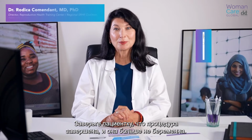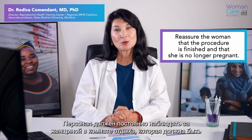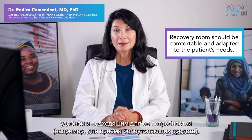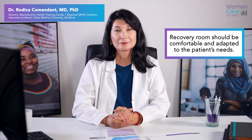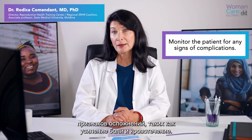Reassure the woman that the procedure is finished and that she is no longer pregnant. The staff should continuously monitor the woman in the recovery room, which should be comfortable and adapted to her needs, like for pain control medication. The patient should be monitored for any signs of complications such as increasing pain and bleeding.